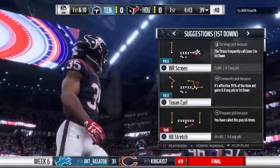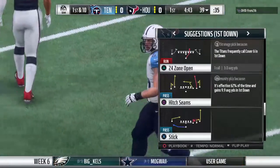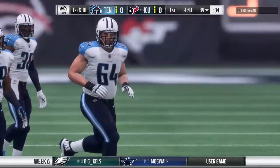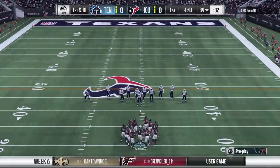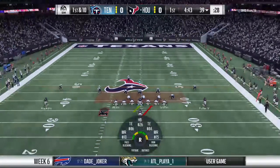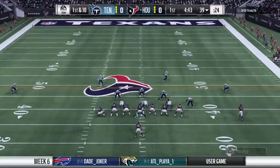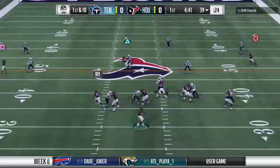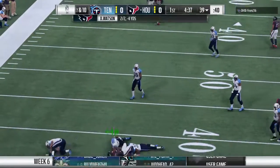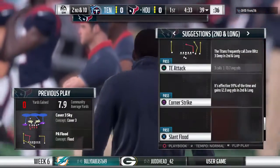And the Texans will take over with a 1st and 10. They go play action here on 1st down. He's going to leave this for his running back. It's complete. And he maybe makes it back to the line of scrimmage. That's it. Nothing on that one.